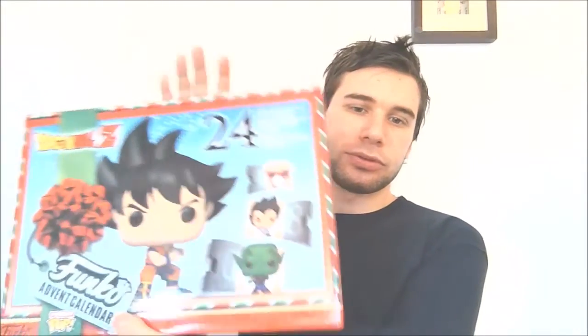Now let's see what we have here. I may put today's character on the Christmas tree. So it only goes up to Christmas Eve, but we've got a Vegeta, Master Roshi, Goku, King Kai, and that's all the Shine and Piccolo and Raditz.